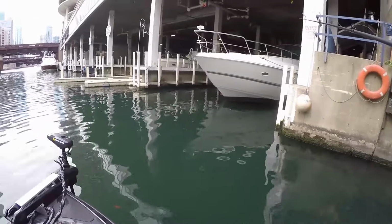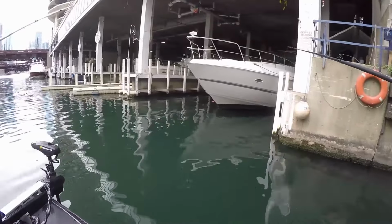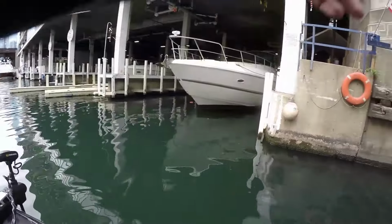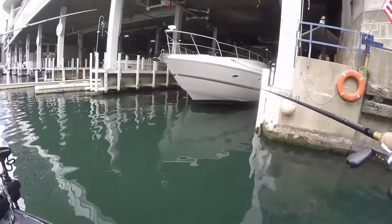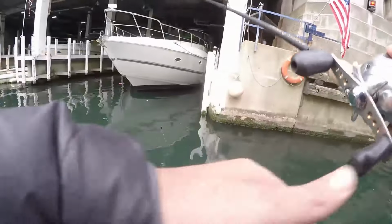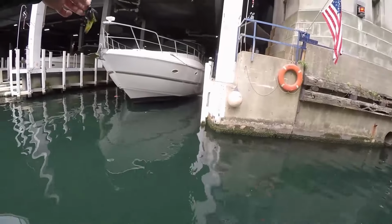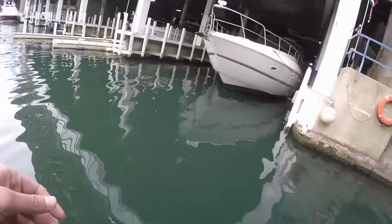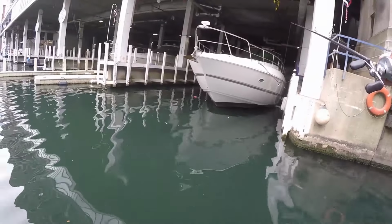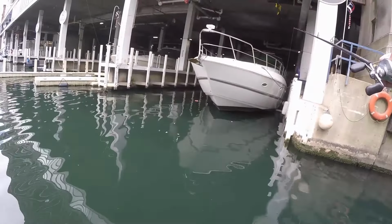Already snagging? I just pulled it over a big piece of rebar and it didn't hang. But this is a very snaggy spot. As you can imagine, the amount of stuff that gets dumped in this river is fairly endless. I'm slightly nervous about my 12-pound fluorocarbon at this point. There's a beam that runs across here. You're going to feel your jig come over it every time. You just got to kind of worm it over it.